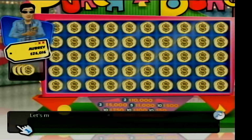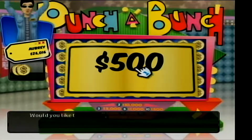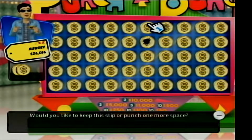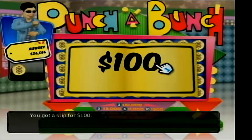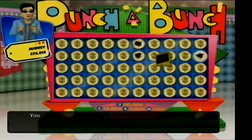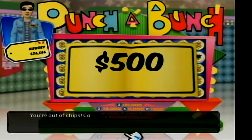Row two. Let's move to the six. Start winning some cash. You got a slip. Would you like to keep it? Why don't we do row one, punch six? You got a slip for $100. Row two, punch 10. You got a slip for $500. I'll take it. You're out of chips.